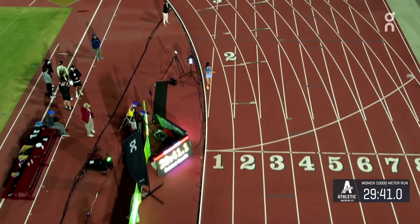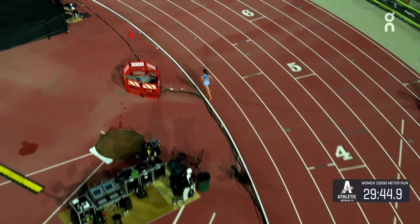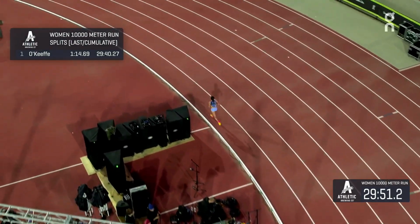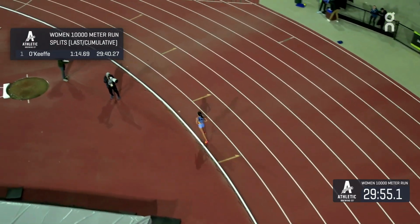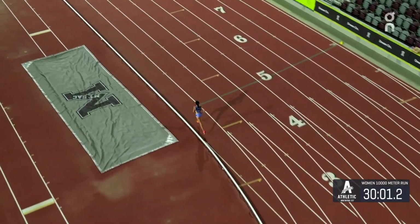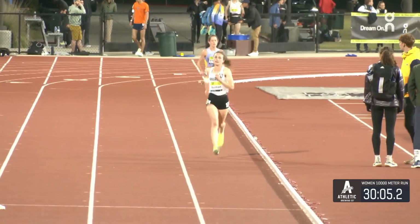So 29:40 with a lap to go. She's been running 75s. If she ran another 75, she'd be right at, maybe right over her personal best. So let's see if she can bring down this pace a little bit over the last 400. I've got to think that she knows that that's within her grasp, and it seems like she's trying to pick up and give whatever she has left to try to get that personal best right now.